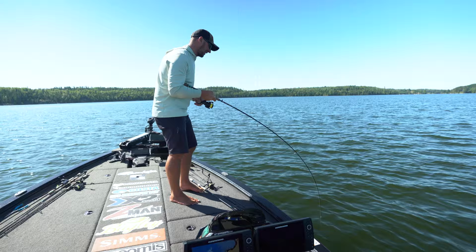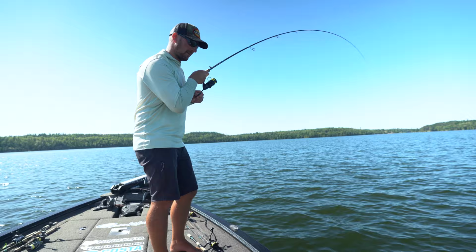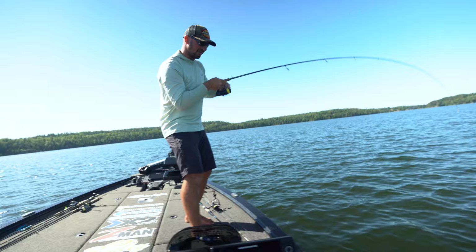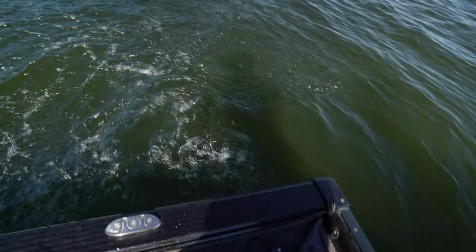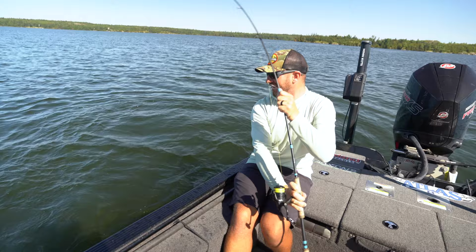You always want to get a little look at them and see what you're dealing with, because you could get like a 30 pounder out here. Those are pretty rare, but I've seen a few of them in my life. There's the leader. Oh yeah, that's a nice one. It's a big one. Similar to the other ones. Come here, guy. They're all healthy and thick.